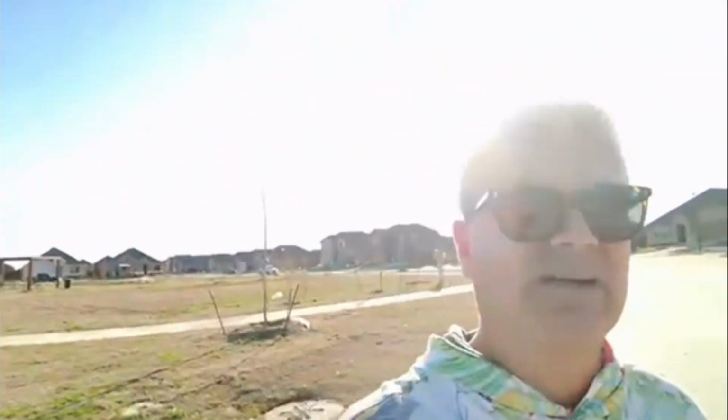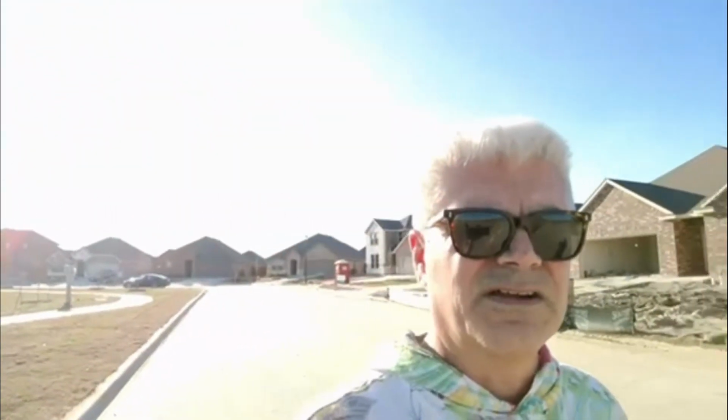So it's a great little community, a lot of building going on out here. These houses are going fast. So without further ado, let's go take a look at these two homes.